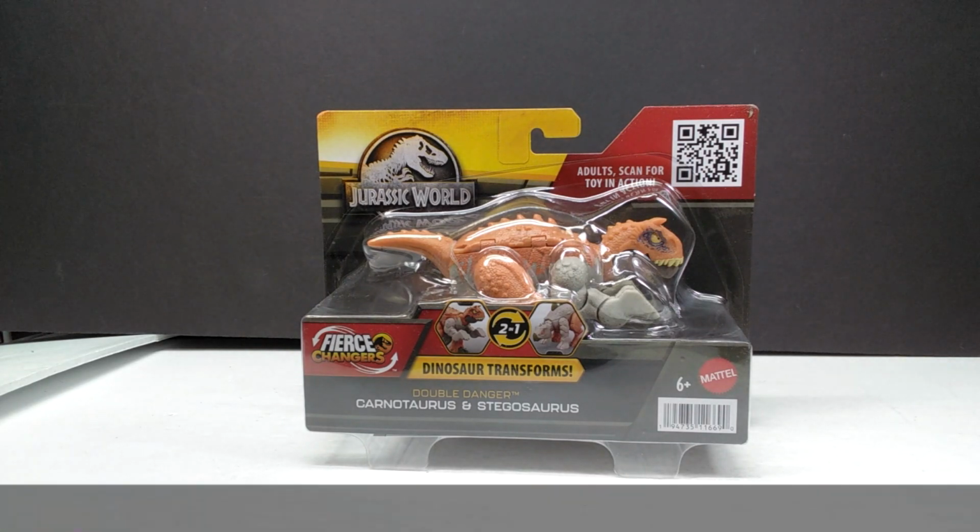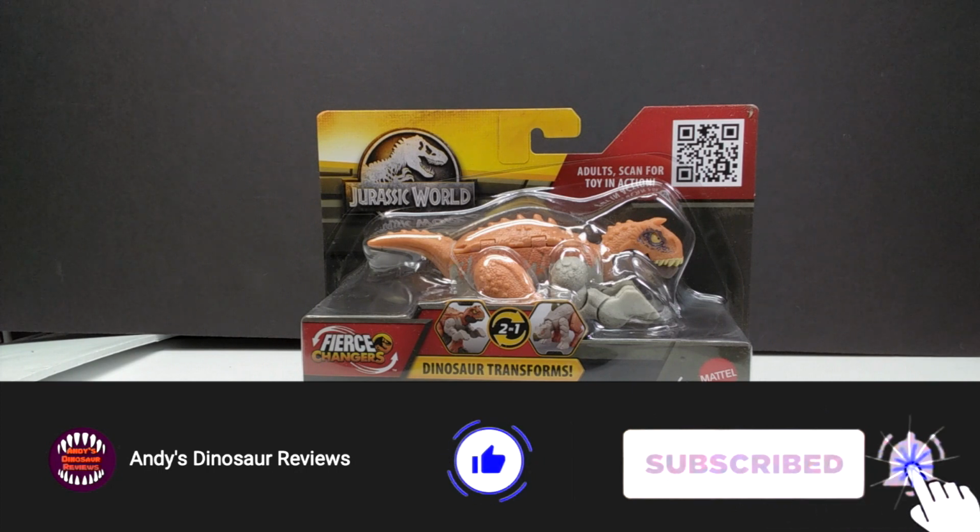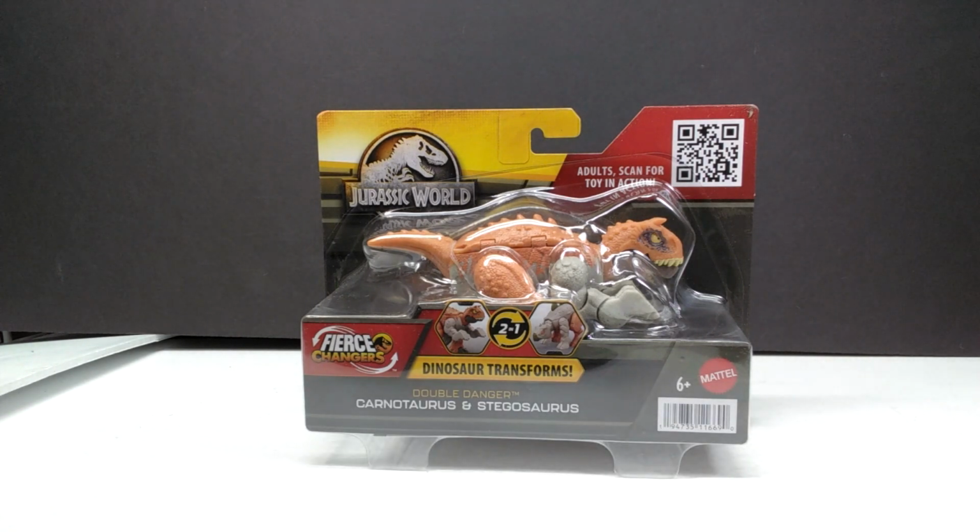Today we have another Mattel Jurassic World Fierce Changers figure to take a look at. This is the one that I stated from the very beginning that I would probably be picking up. Oddly enough, it was the last one that I found to purchase, but we have the Carnotaurus and Stegosaurus. So of course I was going to get this one. It's a Carnotaurus. If you have been watching this channel for some time, you know very clearly that I love Carnotaurus. So this one was an inevitability to enter my collection.